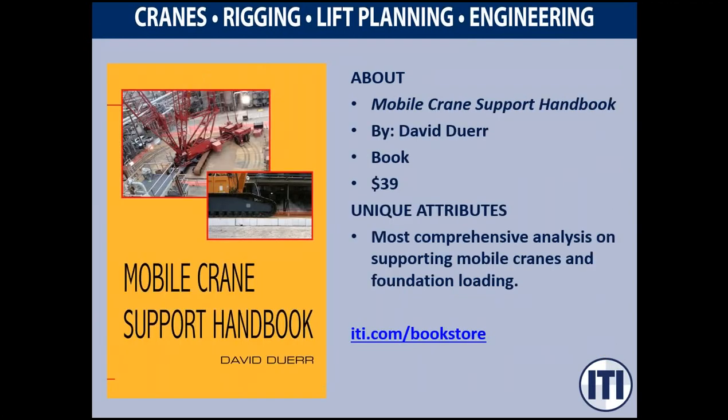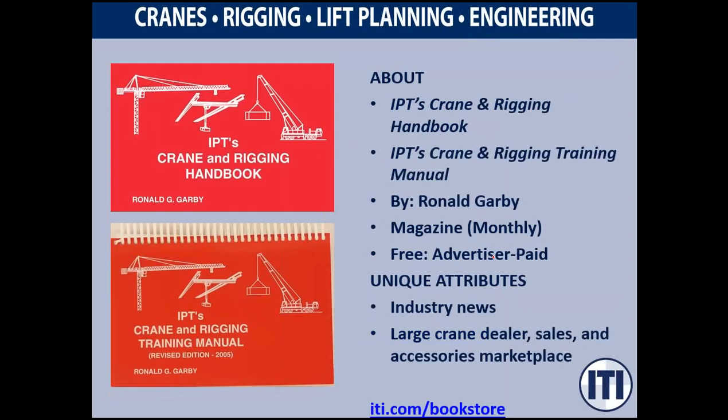The Mobile Crane Support Handbook is an incredibly well-needed book. Dave Dewar wrote this to formalize information on crane foundation loading. So you can tell here, Dave is a world leader in crane loading and rigging engineering. He's out of Houston, and this book retails for 39 bucks. I told Dave he should charge about 4 times as much for that book. It's a great book, the most comprehensive analysis on foundation loading, as I mentioned, and Dave will show up later in our list shortly.